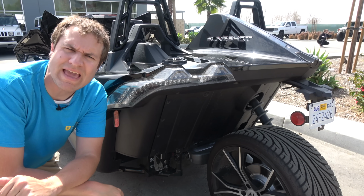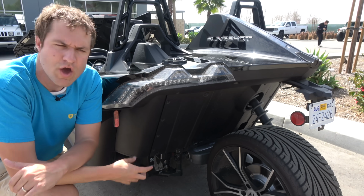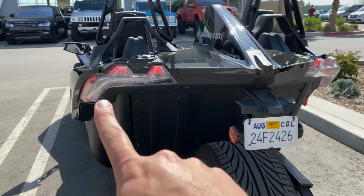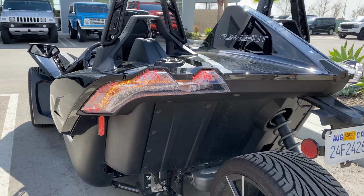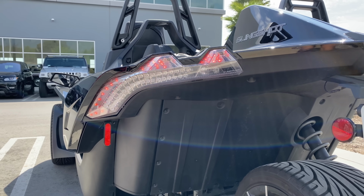And next up, moving back outside the Slingshot, there are a few more notable items I want to point out in back, one of which is the brake lights. They just look so cool and distinctive and interesting, kind of coming off of the bodywork like this. And you can also see the turn signals here right next to the brake lights also have a very distinctive look. You won't mistake this for anything else, not that you would anyway.